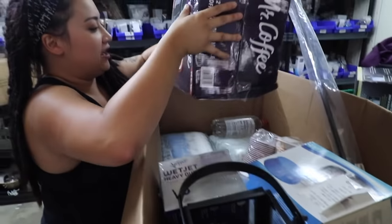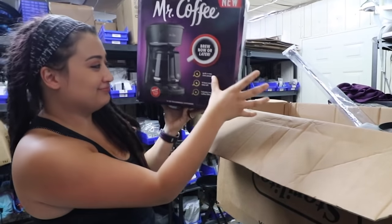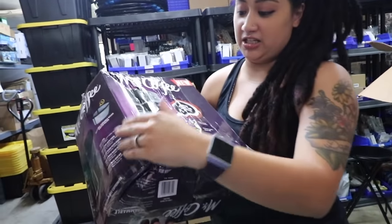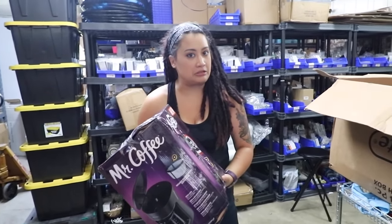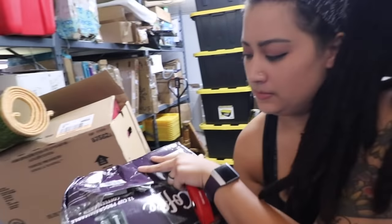So this is a coffee maker. Yep, brew now or later. That's cool. It's boxed. But I don't know, it doesn't look like it's been returned, or maybe it's a shelf pull type thing. Let's look at the tape.